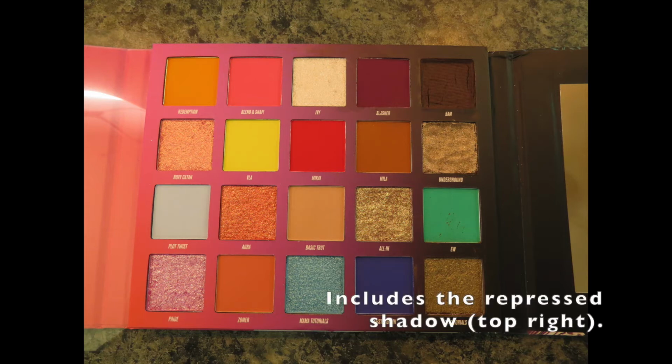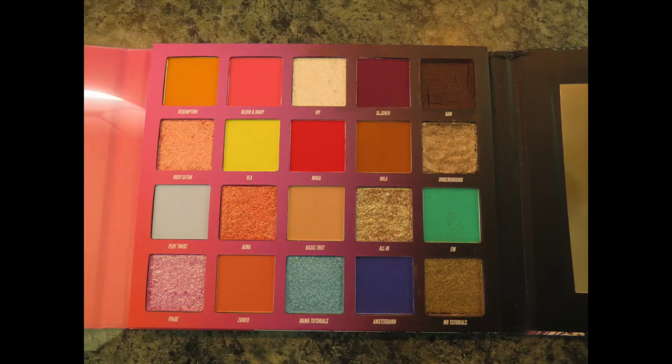It's called 5 a.m. I can definitely save it and I will repress it and the palette will be fine. Everything else looks good. I just lost a little bit of it on the floor, but not very much. So, like I said, the picture should be on the screen for you. The ones I'm most interested in are Ivy, Slasher, Zomer, I think it is, Aura, All In, and Mr. Tutorials. Out of the whole palette, those are the ones I'm most interested in, but I want to play with all of them.